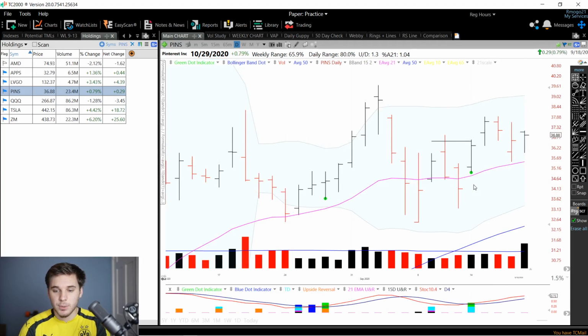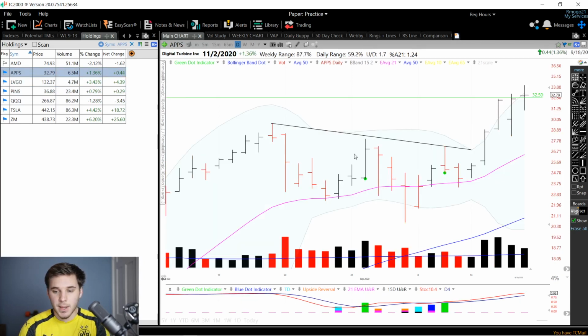And just like Tesla and Zoom, this stock is holding up excellently during this small correction, so I'll be looking to get back in as it breaks through obvious pivots and eventually into new all-time highs. Then I also traded apps, and once again, I think I did make a mistake here.